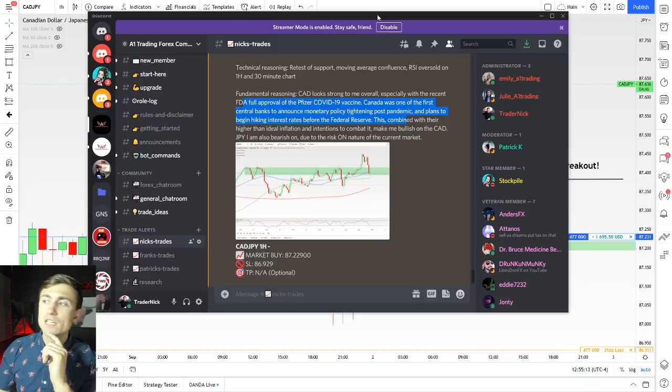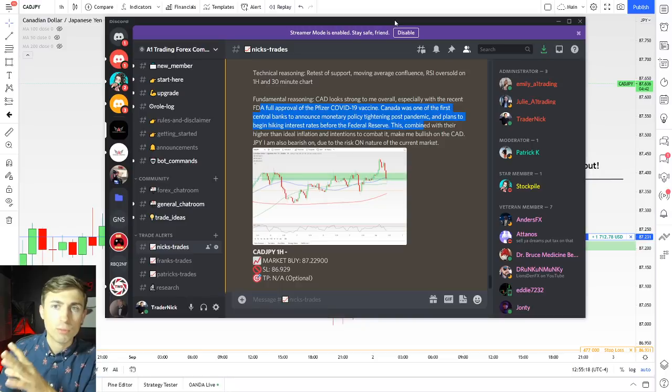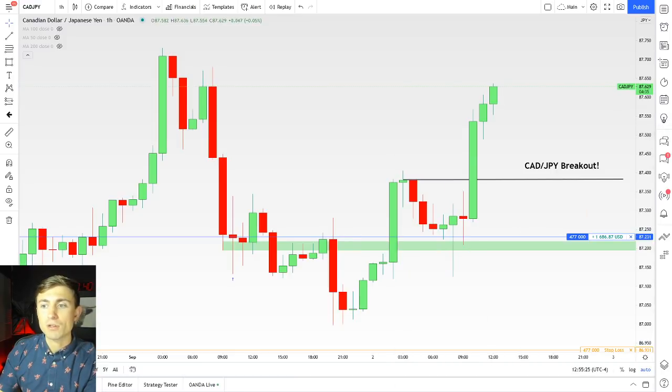We'll see if this can continue to run, but for me, Canada is a bullish market for now, along with Aussie and New Zealand. All of these have been trading similarly recently. Look at that, up to almost $1,700 now, so not bad on that position.